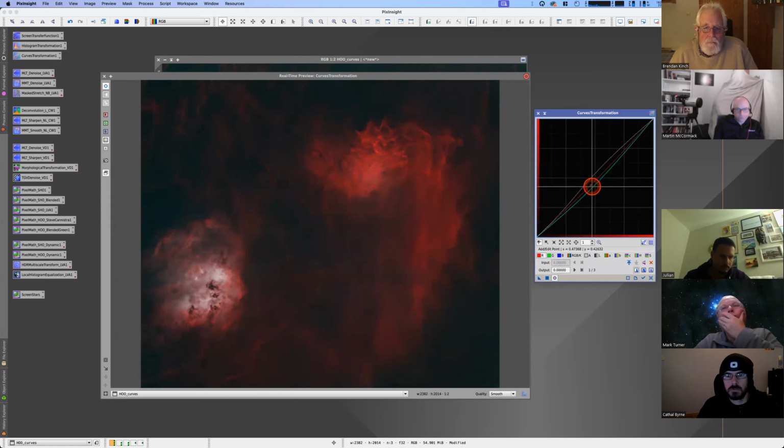And then what I did for the background neutralization is I pulled down the red ever so slightly. I pulled down the green a little bit more, and I pulled down the blue the same amount as I pulled down the green. That gave me a nice dark, neutral background, just taking out that slight blue tinge.